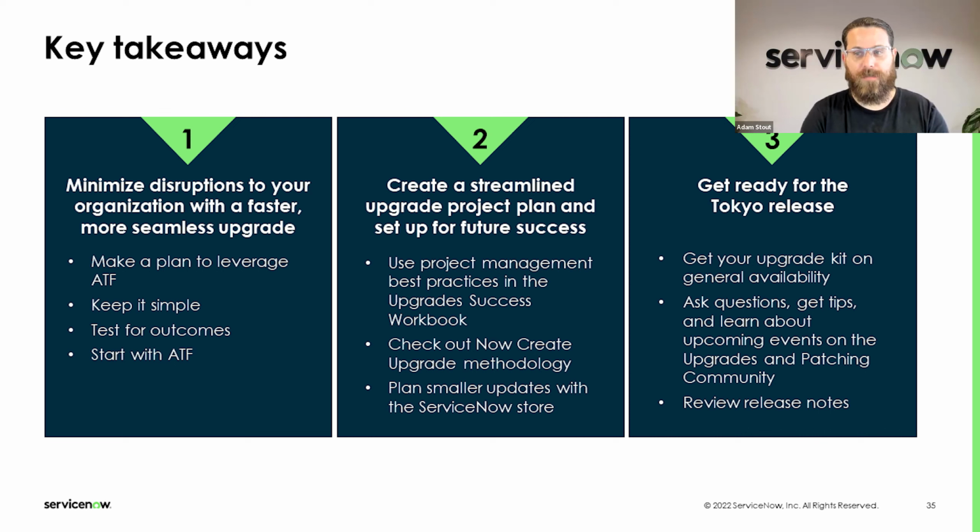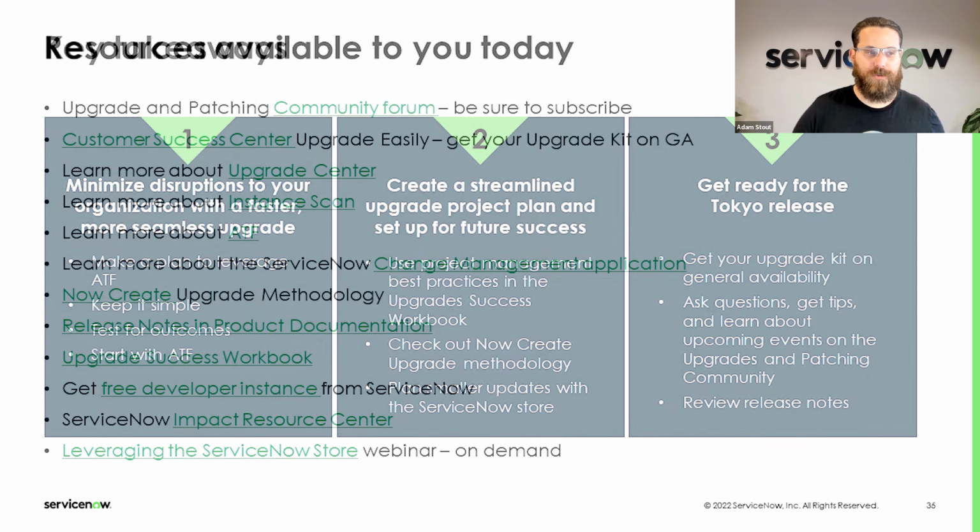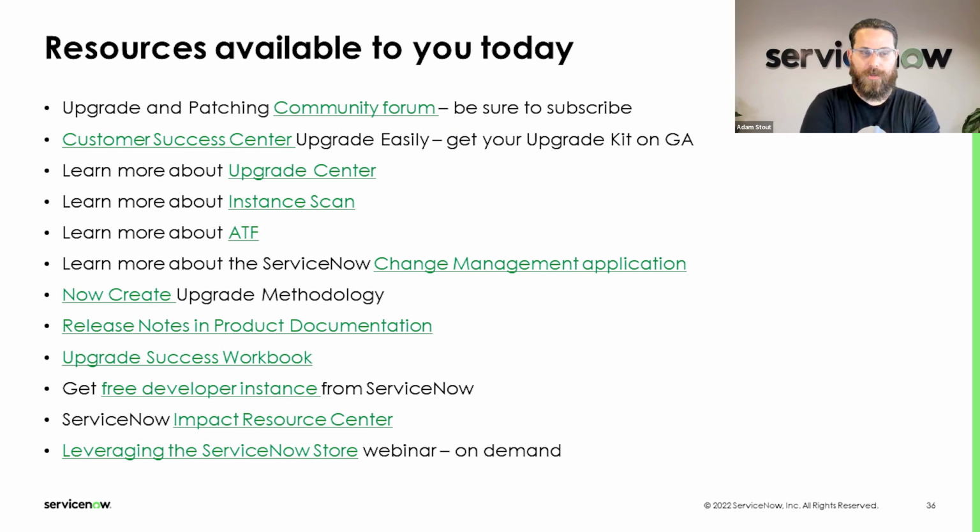You know your organization better than we do, but you need to know that they're there. So take advantage of all those things we talked about to find out what's the latest and greatest in Tokyo, and in a couple more months, what's coming in Utah. The release guide is going to be useful for you for that. I believe we'll have a lot of these resources for you before, but I wanted to show them up there.